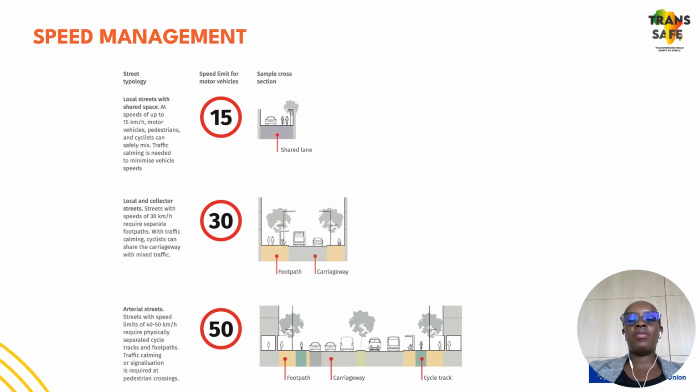When we have the provision of a footpath, pedestrians then use the footpath and cyclists share the carriageway with motorized traffic. To ensure the safety of the cyclists who are sharing the carriageway with motorists, motorists need to restrict themselves to a speed of 30 kilometers per hour. That way, even if they are moving a bit faster, the cyclists who are also sharing the same lane are well protected and able to move comfortably.